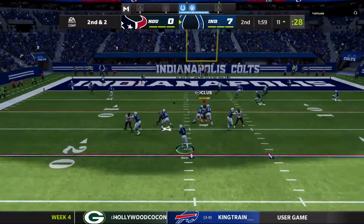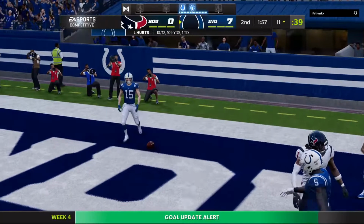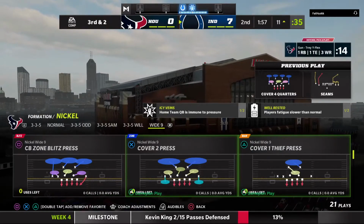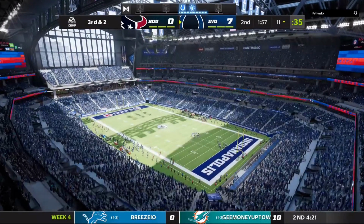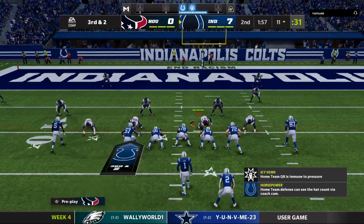To throw again on 2nd down. Hurts to the end zone, but it's incomplete. That was a touchdown if he could have hung on. Instead, it was a well-timed collision to jar that one free. After the incompletion, here now, 3rd and 2.